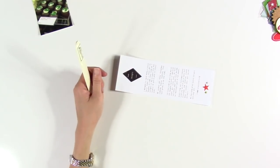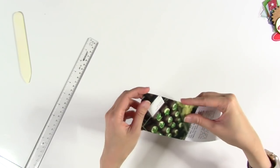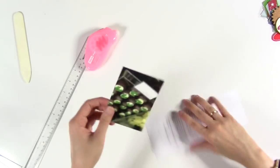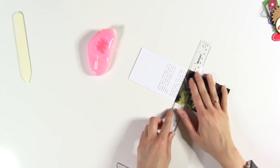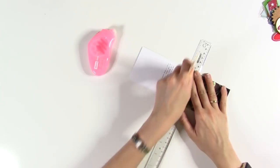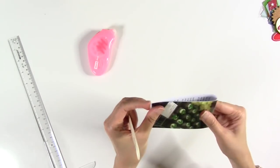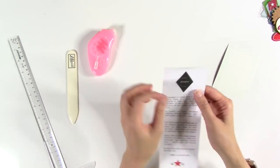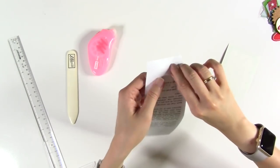And now I'm working out where I want to score the piece. I actually printed the journaling twice, as you can see there. I printed one on this one side, and then I decided that I needed to add a bit more space in the middle where the text would fold up, so I decided to print on the back side of that same piece.